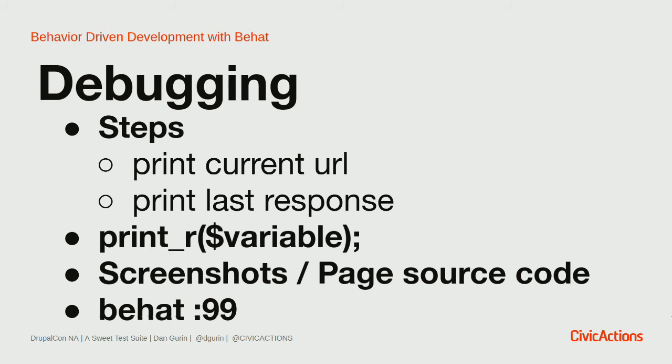It can be a real time saver to run a feature starting from a certain line in a file. This can be accomplished with a colon followed by the line number where we want to start our test. The background steps will still run if Behat starts from a defined line.